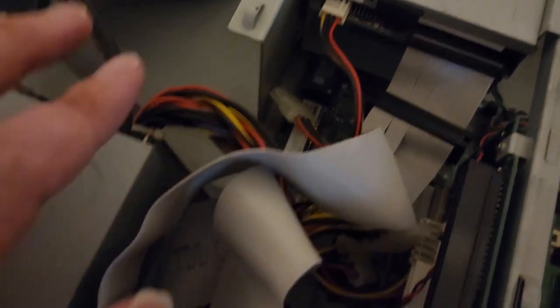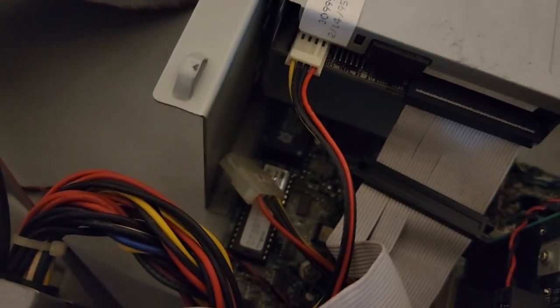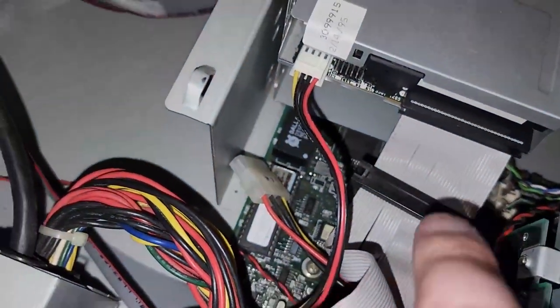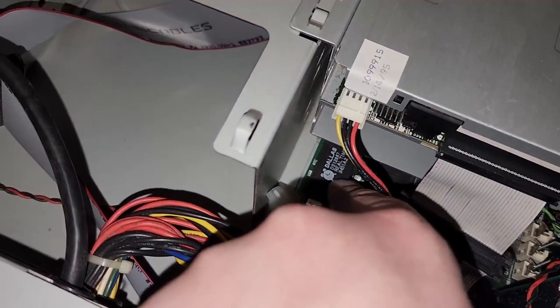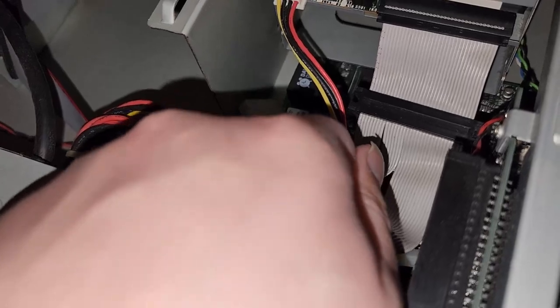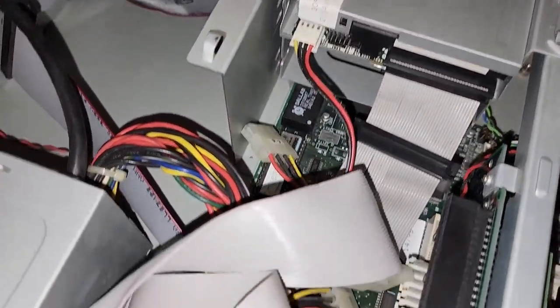I was expecting this, but I wasn't looking forward to it. Let me see if I can get my light on. This is one of the menaces of vintage computer collecting. Yes, that's right, folks. This is a Dallas clock chip.